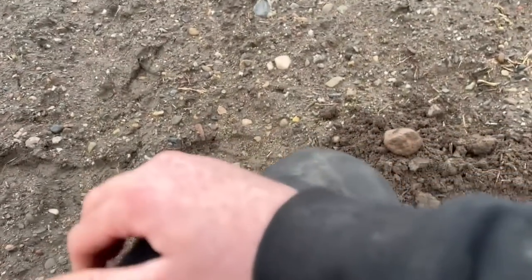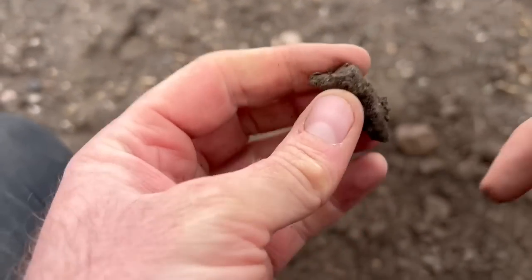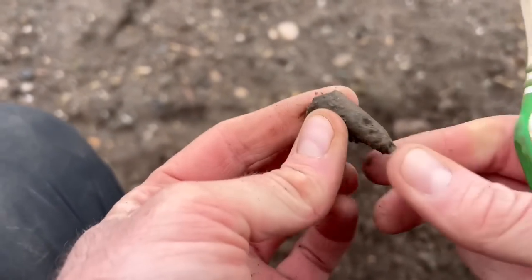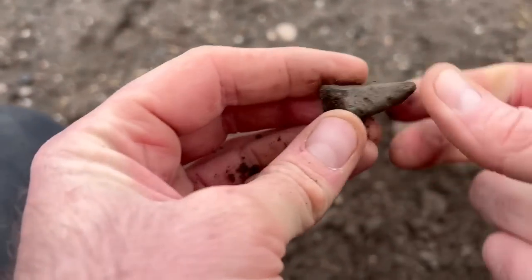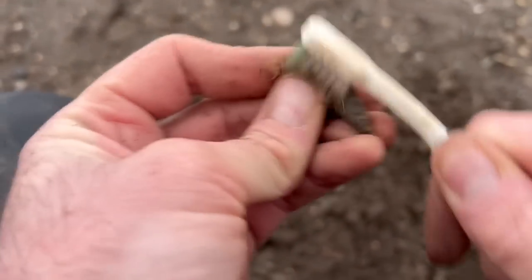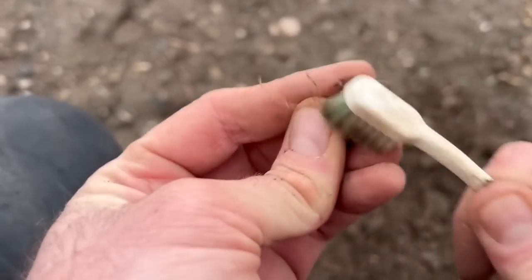Right, we've got a weird one. Have we got a relic? Or is it just a bit of junk? Let's get the old toothbrush out. Give her a wee rub-a-dub. It's almost like a bullet, but it's very light. Very light. So, what the hell is that?